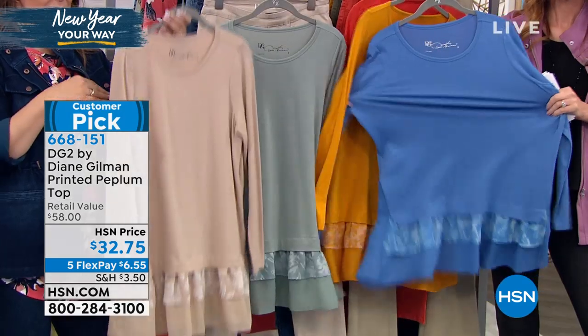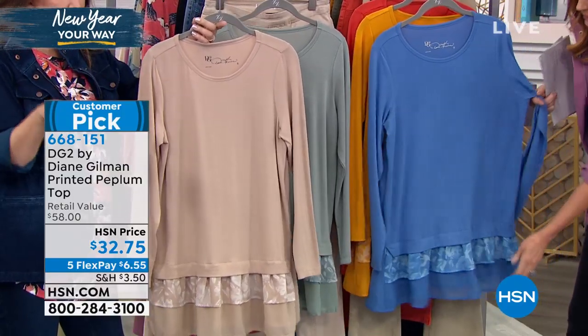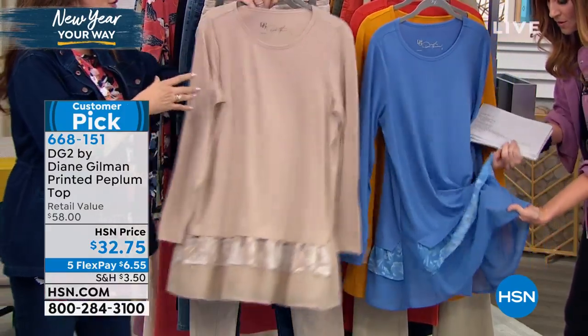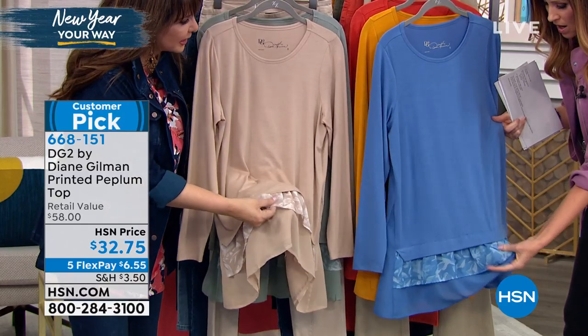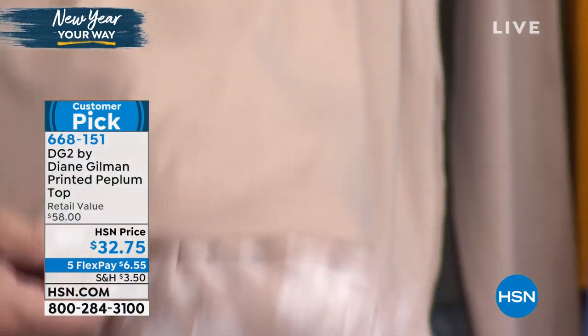The length, again, is for those leggings, jeggings, skinny legs of the jeans. You don't have to be skinny to wear them. And all of that detail work, these georgettes that create the peplum down here. It feels like a textured silk, isn't it gorgeous? Mm-hmm. Like a silk georgette. It's absolutely, oh, there you go.